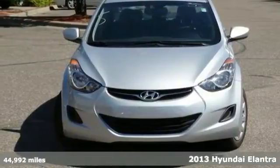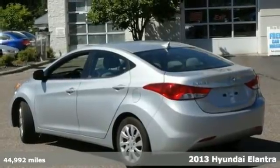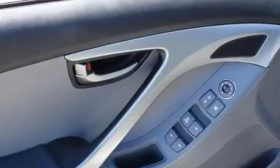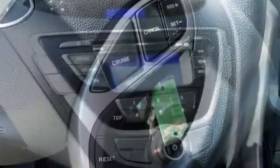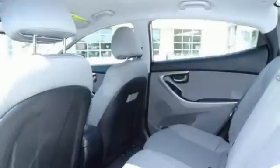If you're looking for inexpensive transportation, you don't need to look any further than this 2013 Hyundai Elantra. It certainly fits the bill on all counts. It has the essential features like remote keyless entry, cruise control, and it has power windows and locks and mirrors. You'll get traction control, dual airbags, and a CD player. This is the perfect inexpensive choice to park in your family's driveway.